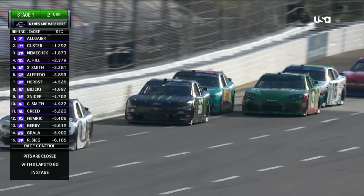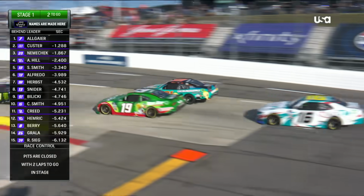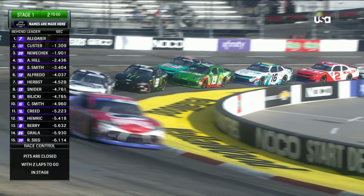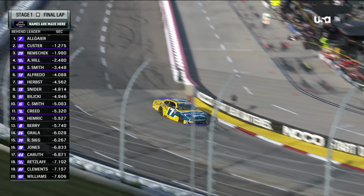Cole Custer, Austin Hill, and Justin Allgaier all fighting for every point they can get, and this would be a great points grab for Allgaier if he can hang on and win stage 1. One more time around.